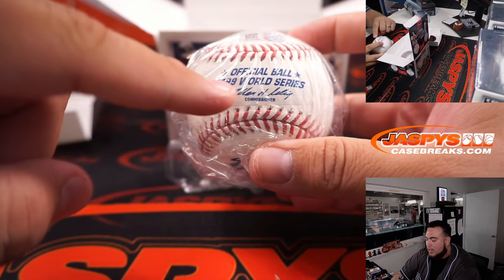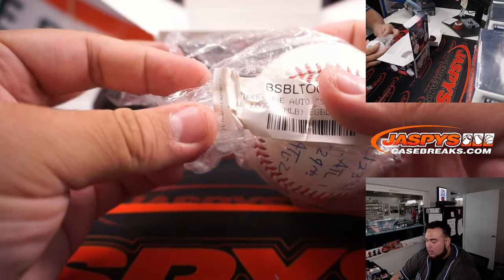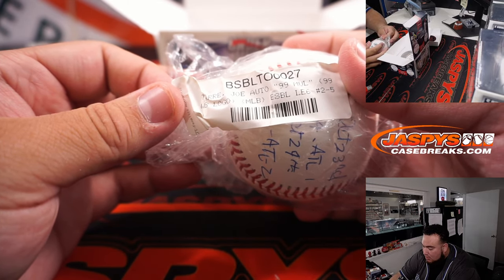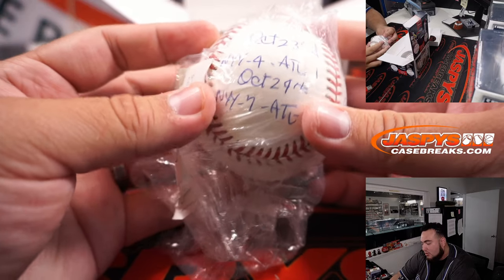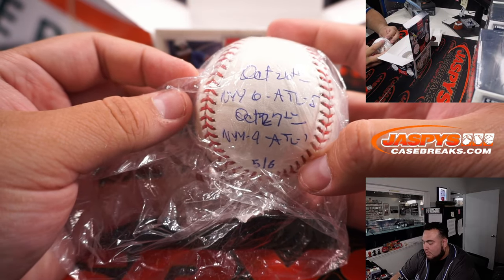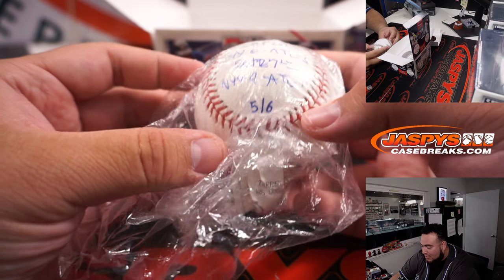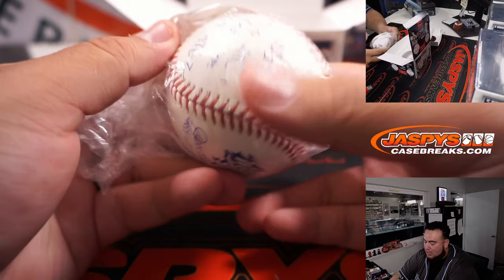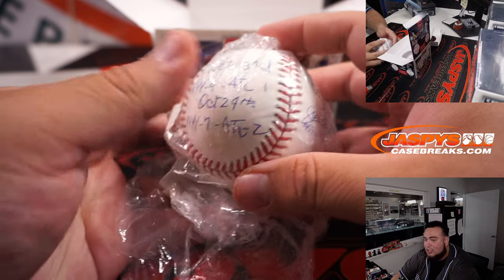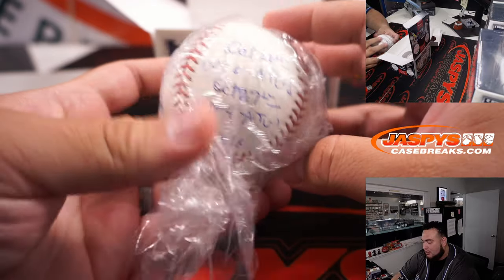Whoa, that's an official ball from the 1999 World Series. And wow, that's a Joe Torre. Multi-sign. Oh wow, he actually inscribed a lot. Look at this. October 26th, Yankees Atlanta 6-5. October 7th, Yankees 9-1, 5-6. And over here on this side, October 23rd, Yankees 4-1. October 24th, Yankees 7-2. And then 1999 World Series champs. That is pretty sweet. Wow.